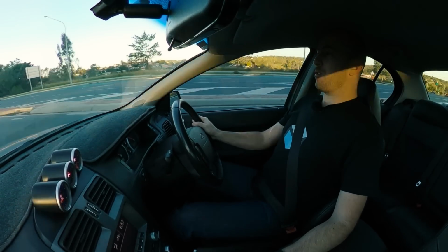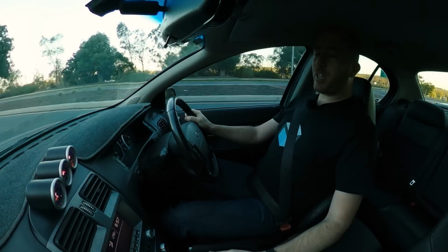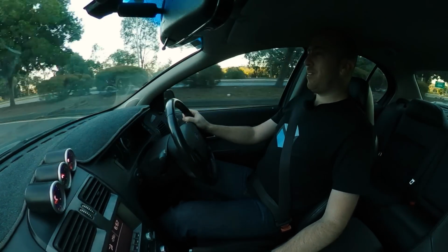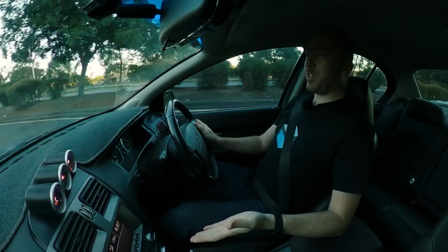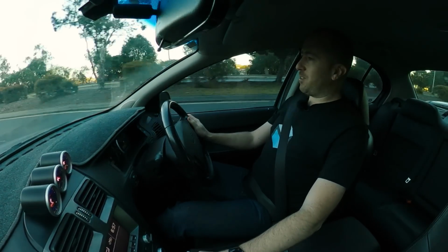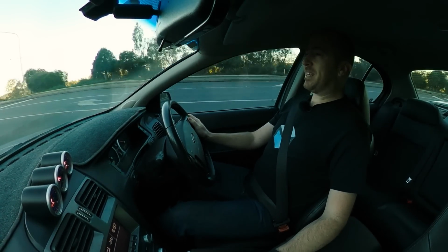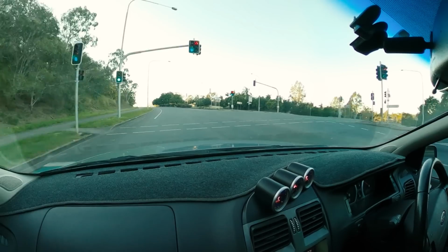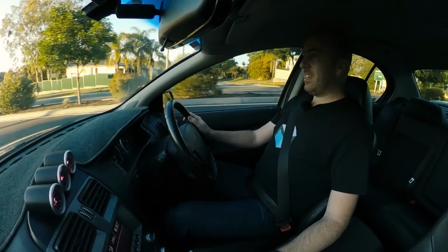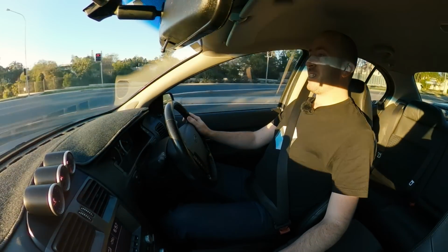Car is not happy tune-wise, judging by the sound of that. So we'll have to go easy on the boost. If you've been following the videos, it does have a new front mount intercooler, has a new exhaust. It's not going to be happy. It wasn't happy before, it's definitely not happy now. So unfortunately, not much boosting going to happen in this video, I think. But I have some surprises in store for you in the future in that regard.